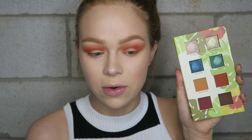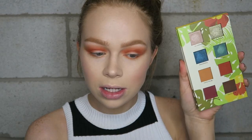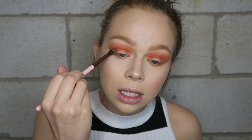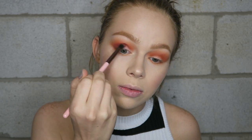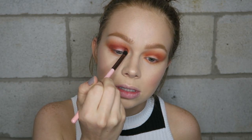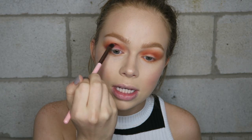Okay, so next I'm going to go into Guantanamera. I'm just going to get some of that on the brush. Not too much kickback in that one. And I'm just going to bring that a little bit lower. And I really love this shade too. I die for these really dark, rich, purpley red shades.